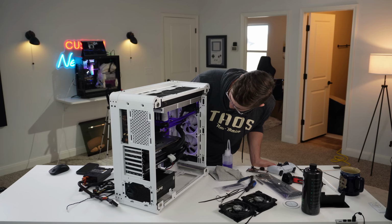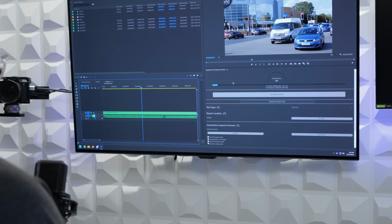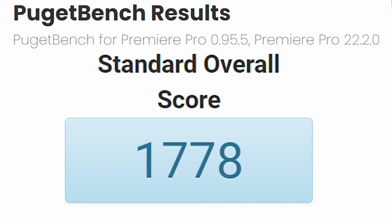Anyway, PC's done. Benchmarking time. So while the benchmark runs to see if we met our goal of fastest editing PC, let me show you my setup.